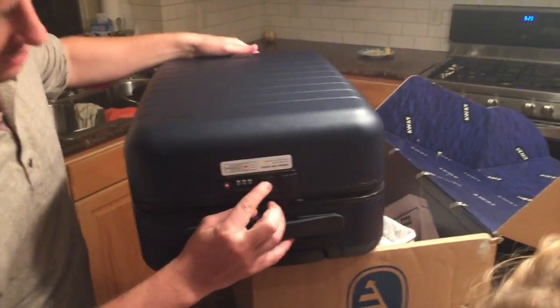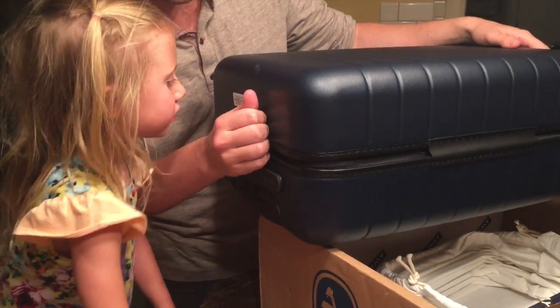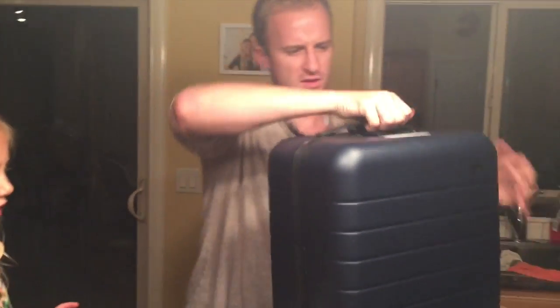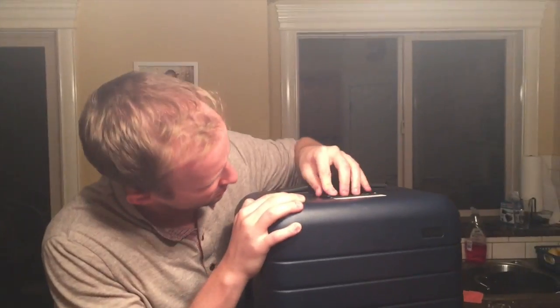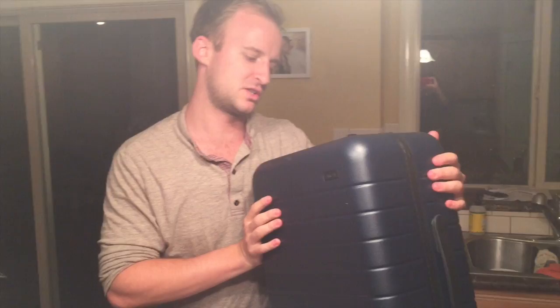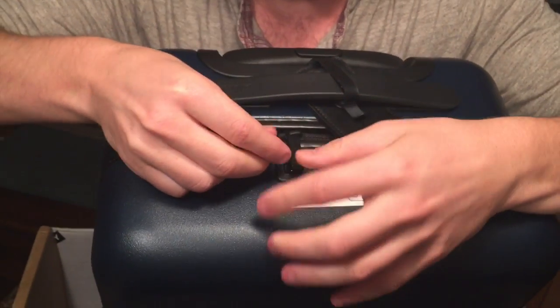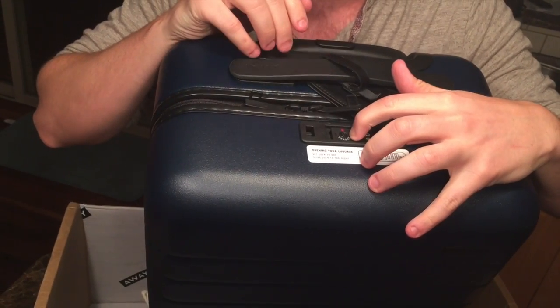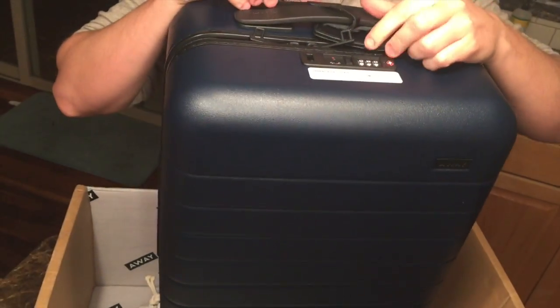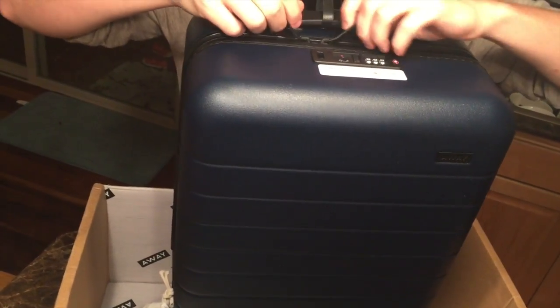Looks like this is a TSA key. Oh, that's interesting. The zipper's like, do they click in, I think? Let's see. Oh, opening your luggage. Set lock code to 000 and slide lock to the right. Oh, there we go. So that's really cool. Come look at this. Zippers tuck in here, all nice and tidy, and that's how you lock it. And when you press this, it pulls the zippers out. That's really cool, because then your zippers don't get caught on stuff, because zippers will always break.